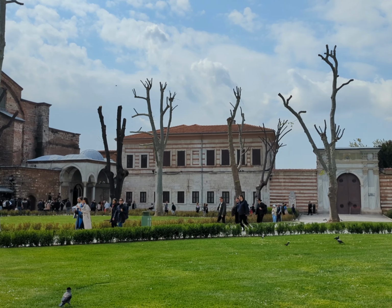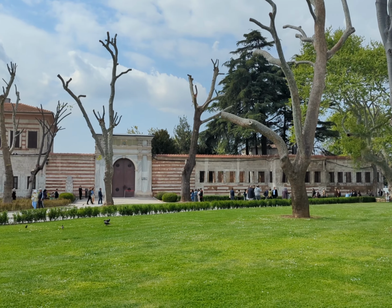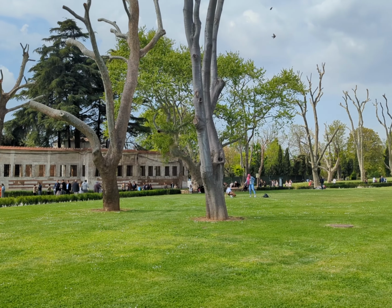Palace here in Istanbul, out in the main square and gardens.